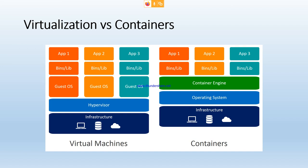So what is a container? A container is a process. If a process is running, it is a container. If the process stops, the container dies. That's it.